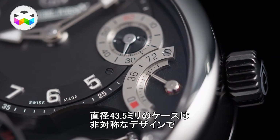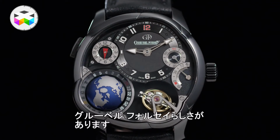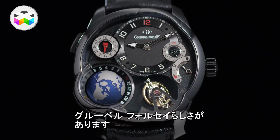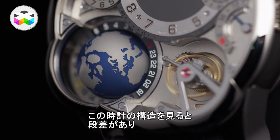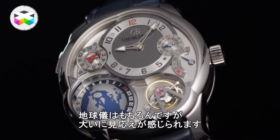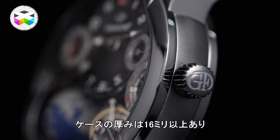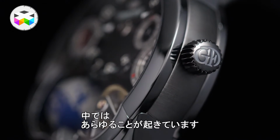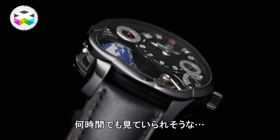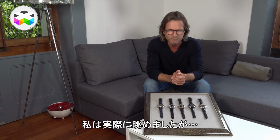In terms of design, this movement is encased in a 43.5mm asymmetrical case, asymmetry being something quite dear to Greubel Forsey design, and you can really feel the different levels in this watch architecture, giving a great appreciation of volume, and that's even without mentioning the globe itself. But I will come back on this later on. So the overall thickness of the watch is slightly above 16mm, so quite big, but there's so much happening inside this. A full story to look at for hours. Well, I could definitely do so, or actually I have, let's be honest.